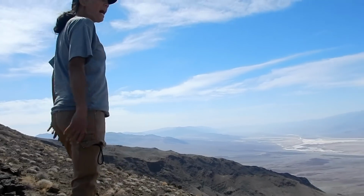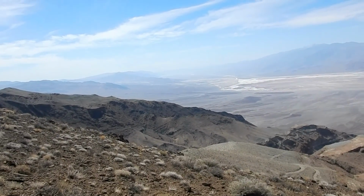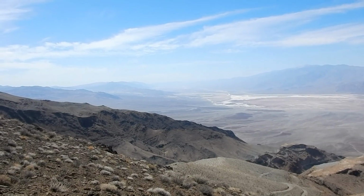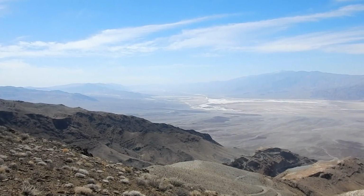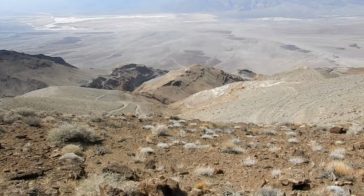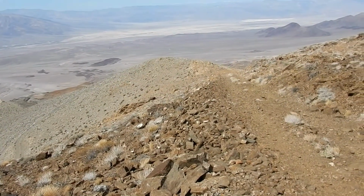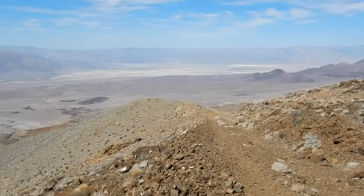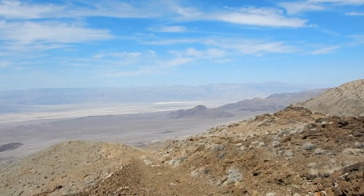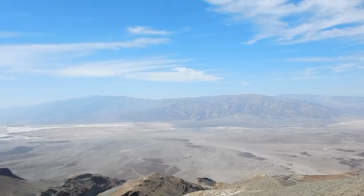Wow, what a view. It's a little hazy today, which is unfortunate, but that's looking south over the vast part of Death Valley. There's a road down there too. Look at that road winding around. It looks a little sketchy. You gotta watch out on these roads. If you get down there and can't get back up, you could be in big trouble. So this is looking north through Death Valley. Wow. Crazy.